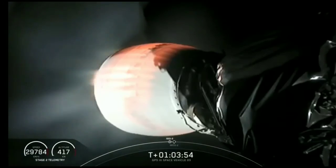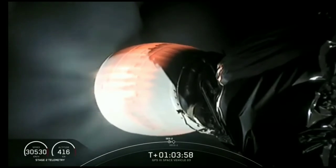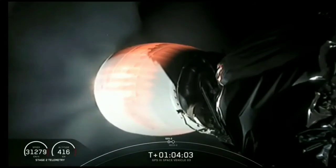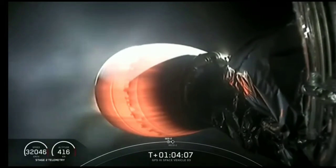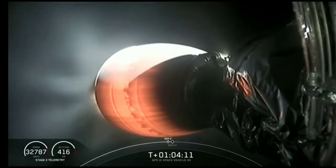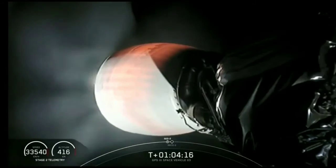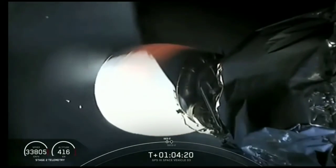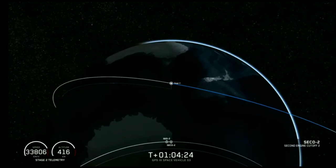Now this shutdown event might be called out as SECO 2. Now this burn that we are in right now will place the GPS-3 space vehicle into the required orbit prior to separating it from Falcon 9. Views coming to you from two cameras on the bottom of the second stage as we switch back and forth so that we can see both sides of the engine. We've got shutdown, waiting for orbit confirmation.